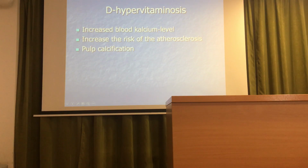Hypervitaminosis D can also cause increased bone calcium level, increased risk of atherosclerosis, and pulp calcification, which I was talking about, when you can find a pulp stone in the pulp chamber, and sometimes calcification of the root canals. In this situation, it's very difficult to make a root canal treatment. If you are unable to remove this calcification, many times you have to extract the tooth. But nowadays there are many instruments for it, basically sonic instruments, and with the help of a sonic instrument we can remove the pulp stone. It's very similar to when we remove calculus when we do scaling, but we use it in the pulp chamber and remove that pulp stone.